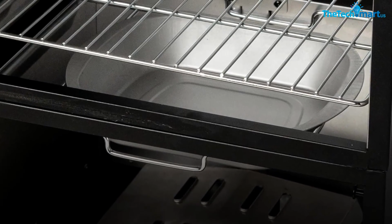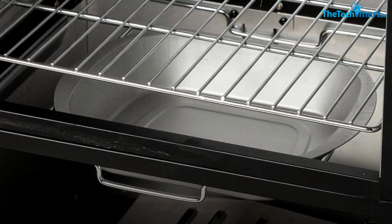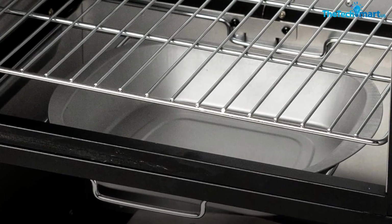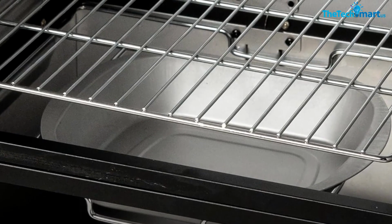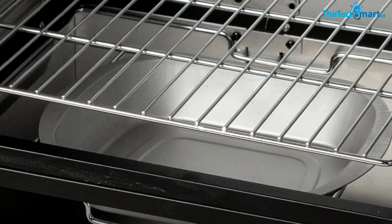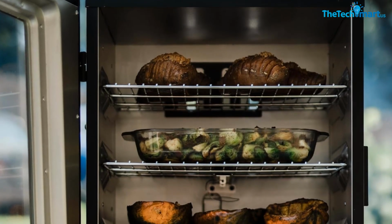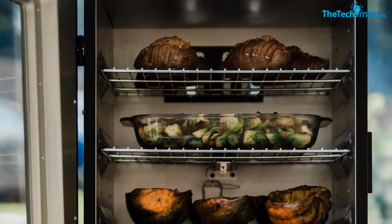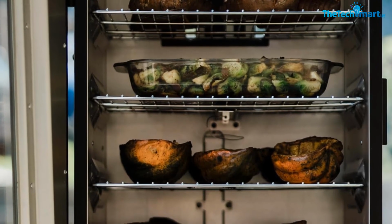Opening the main door will temporarily cause a big dip and then spike in the temperature. And opening the fuel door will cause smaller but similar variations. Both will come right in a bit of time. There's only one size available now. The XL model holds a good amount of food with 960 square inches of space split over the 4 racks. It's a good size, so you can fit racks of ribs and a whole brisket in there.